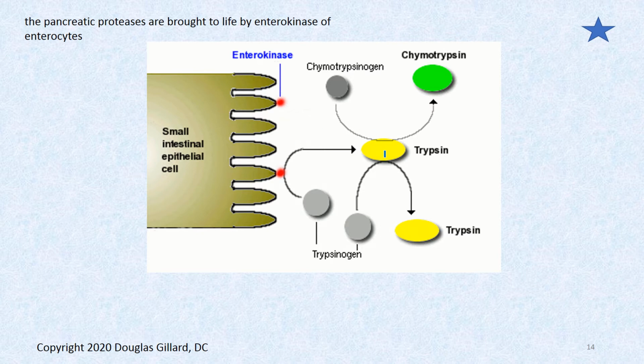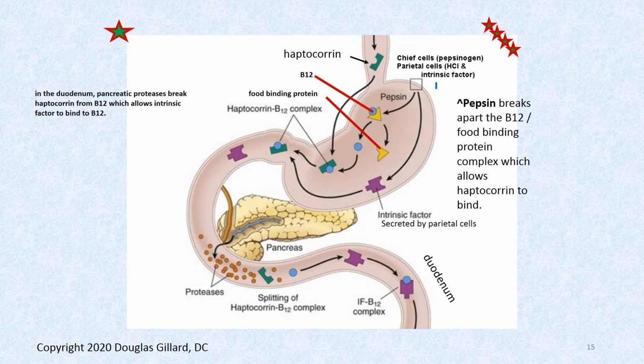Trypsin then can, besides break down proteins, it can also kind of auto-convert itself. It can hit other trypsinogen and convert it to trypsin. And unlike pepsin, it can also take chymotrypsinogen, which was secreted from the pancreas, and convert that into its active form, chymotrypsin. All right, so there's the story where we're at so far.